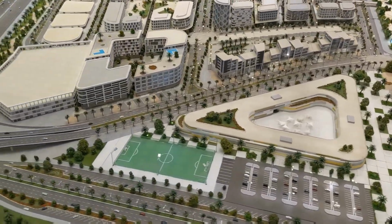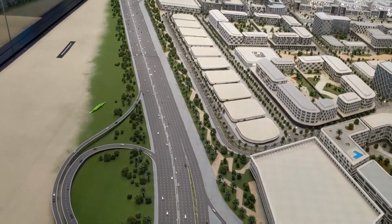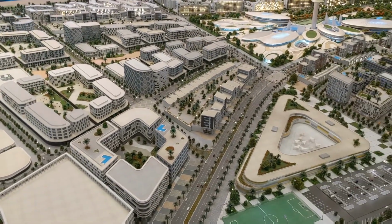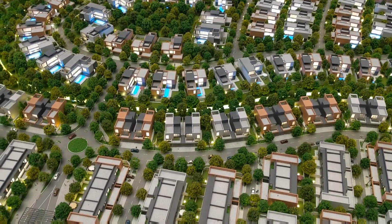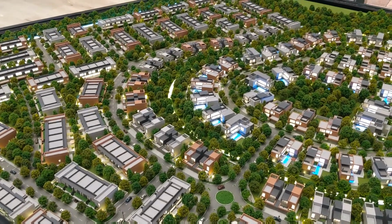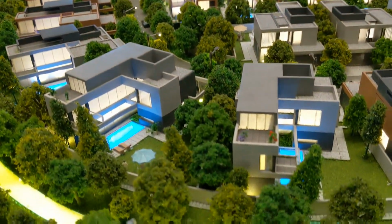Pretty cool. There's a shopping area. They got the highways outlined, how everything's going to work. It's pretty cool. This is another model they have. These are more of smaller homes, which are going to be much more expensive. These are the high-end neighborhoods. Planting, pretty neat.